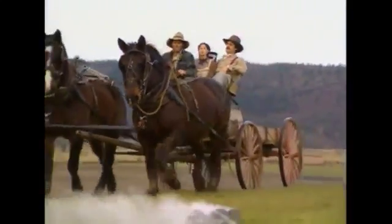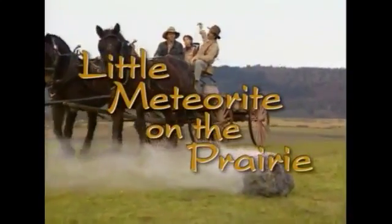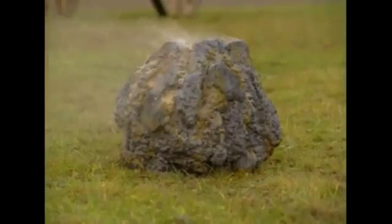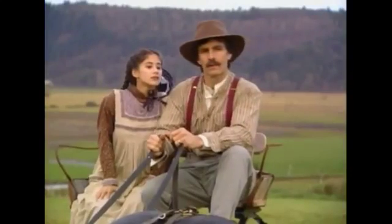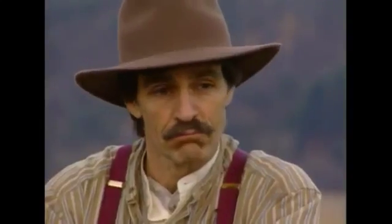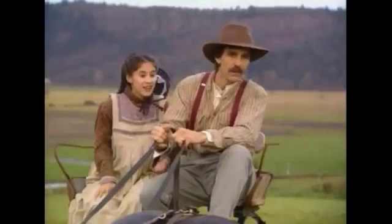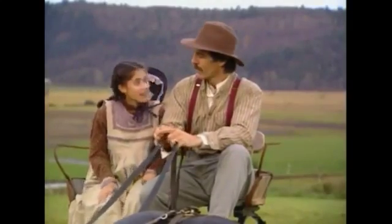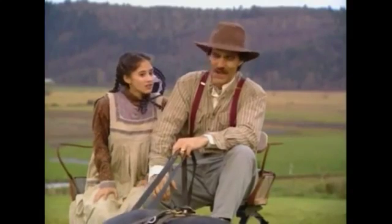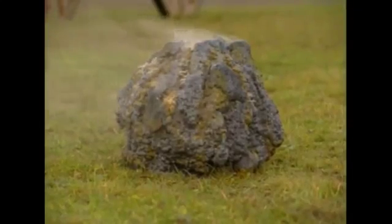Tonight on Nye TV, Little Meteorite on the Prairie. What is it, Pa? That's a meteorite, half-pint. It's not a big meteorite because it probably got burned up going through the atmosphere. It's a little meteorite. Wow. Pa, so what you're saying is that this meteorite came from outer space, and now it's on our prairie. It's our little meteorite on the prairie. Can we keep it? Will it hurt us? No, half-pint. Just burn up metal and stone.